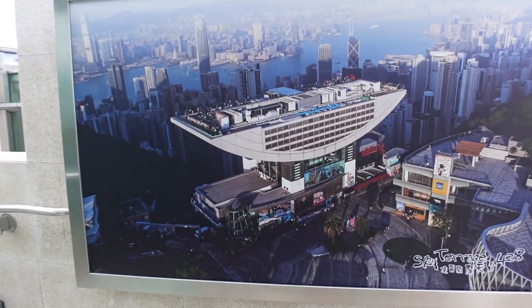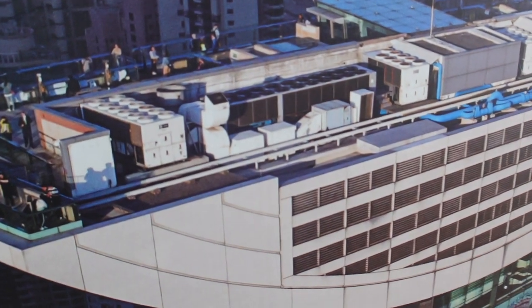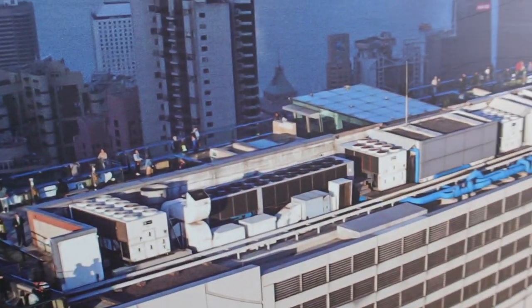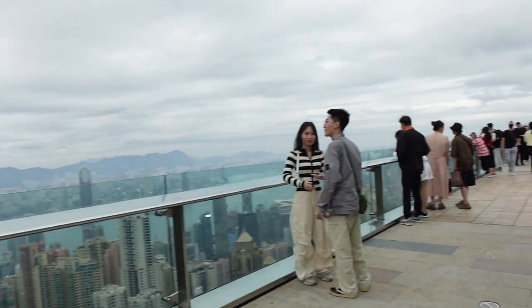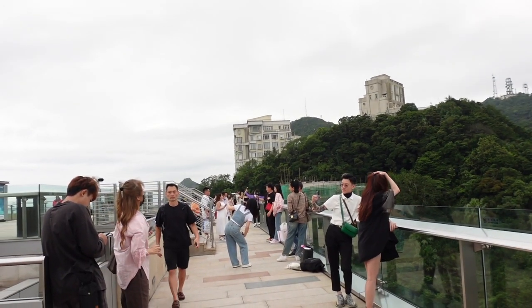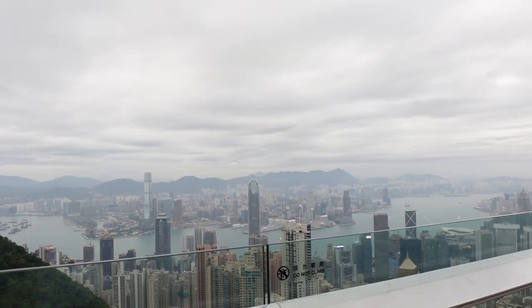So this is what it looks like. This is where we are at the moment. It's quite windy out here, so bear with us whilst the sound might get a little bit funky, but we're going to be going around here. You see what I mean by glorified shopping centre, though? Lots of people taking selfies. We're going to be doing that in just a second.